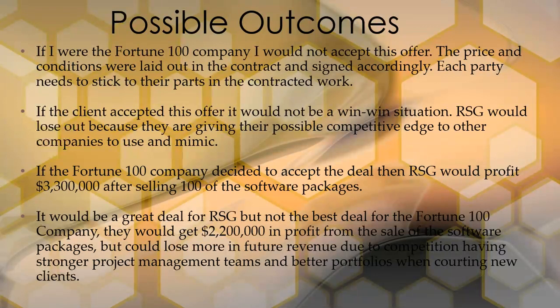If the Fortune 100 company decided to accept the deal and renegotiate the terms with RSG, by selling 100 of the software packages, RSG would profit about $3.3 million. And that's great for RSG. They are not the ones losing out in terms of long-term contracts or ventures down the road. It wouldn't be a very good deal for the Fortune 100 company.